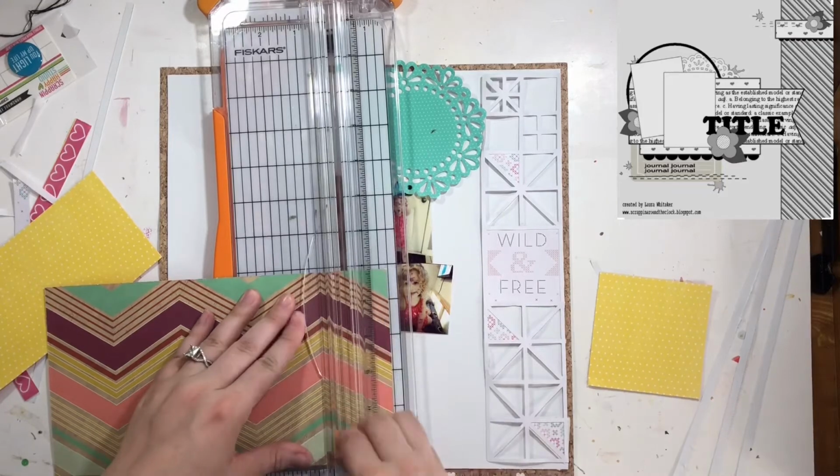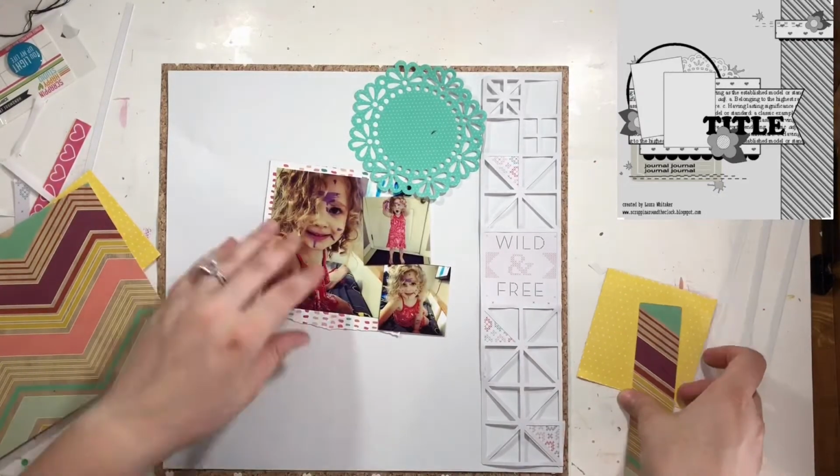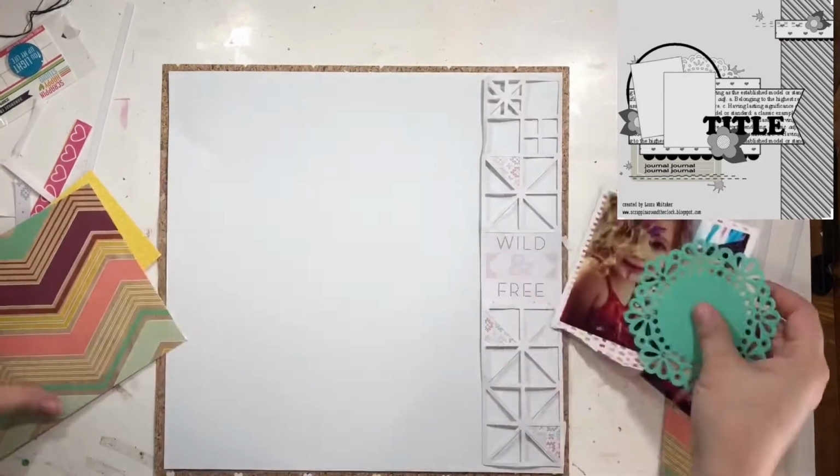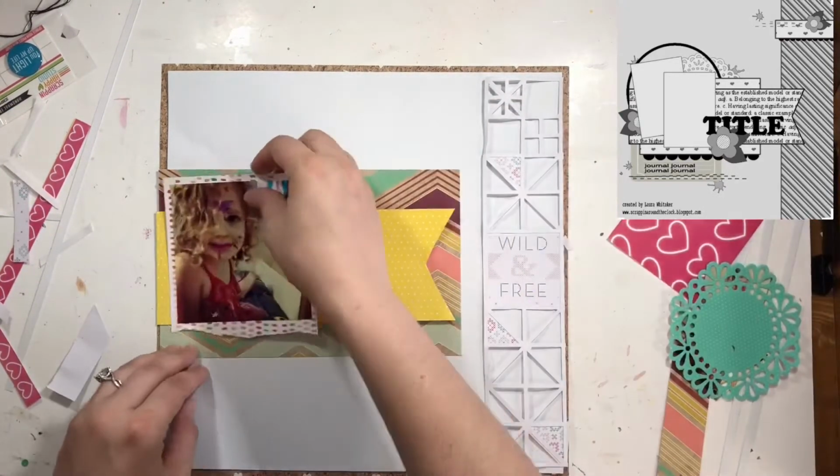And I am just going to go ahead and follow this sketch pretty darn closely. You can see that I used a cut file for the strip over on the right hand side there. And I backed just a few pieces here and there with the cut file.